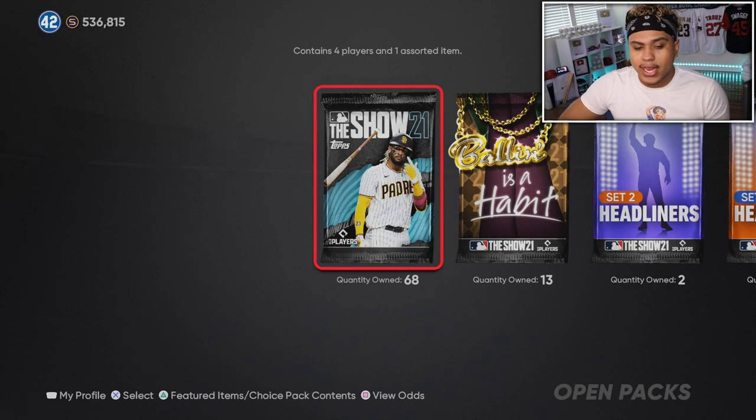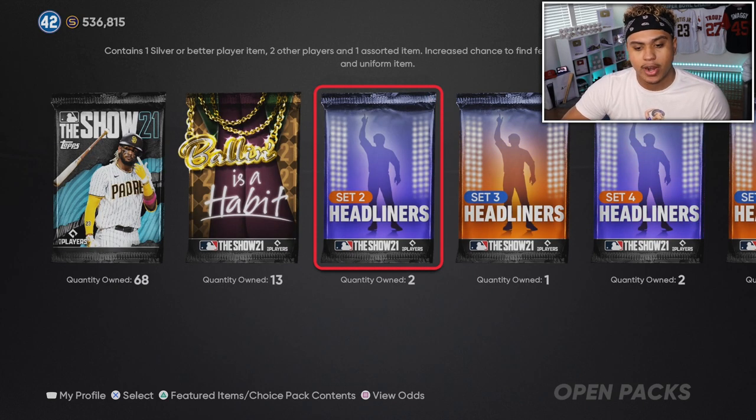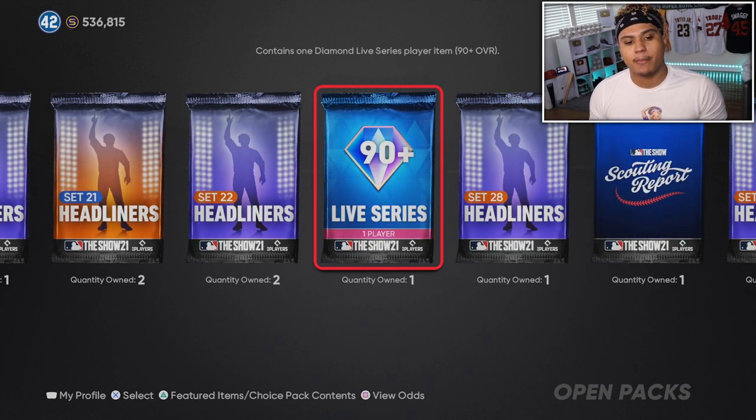All right, guys, biggest pack opening of the year. Let's go through everything that we have today in the bank. So we've got a bunch of standards. Probably won't even show you one of those today because I know we're not gonna pull anything but silvers and bronzes. We've got some Ballin' is a Gold packs, how I like to call them, or Ballin' is a Tragic packs. You never get diamonds out of there. A bunch of headliners, over 30 plus headliners today. And then we've got the big daddy. Hopefully Mike Trout out of here.